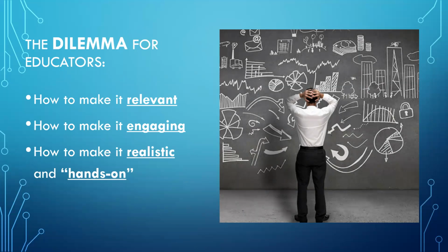No, to best help students to be successful and really to encourage them to consider pursuing further education in subject areas such as this, educators need to be able to present the material in a way that makes it relevant, which means, of course, answering the eternal student question, which is, why do we need to know this?